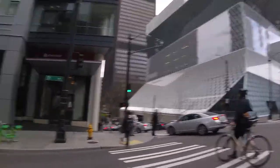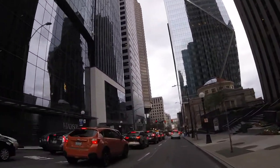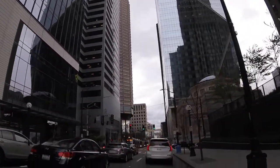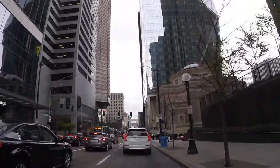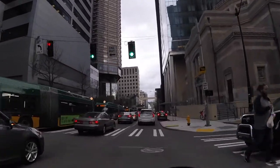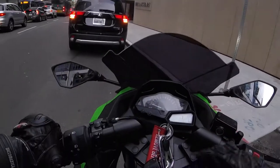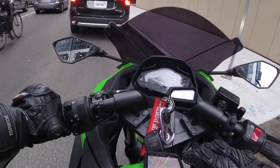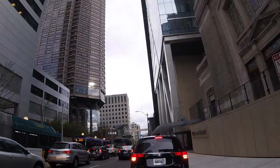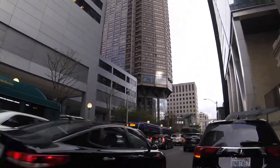Ooh, light speed. It's a titanium bike. Let's go up to Capitol Hill. It's a good place to wait. Actually, let's go wherever that says 1043 South Jackson. We're going to Chinatown. Well, Little Saigon, actually, the Vietnamese town.